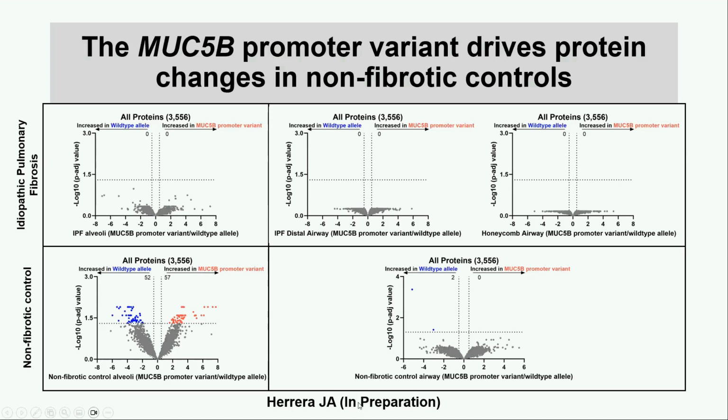We actually have a first draft of this manuscript in preparation by this week. And hopefully by this summer, everyone will be able to read our findings on how MUC5B is driving pulmonary fibrosis.